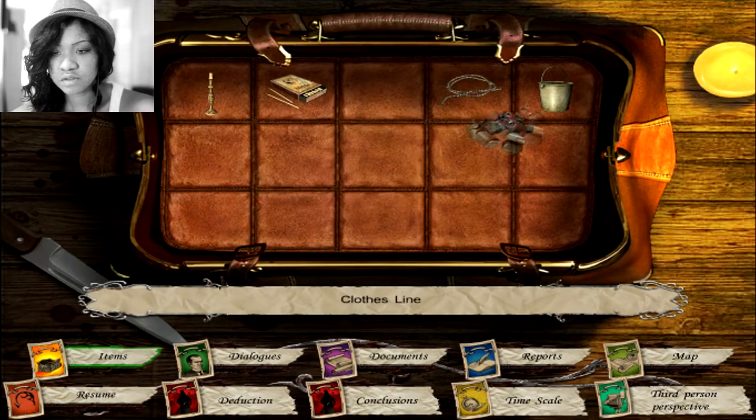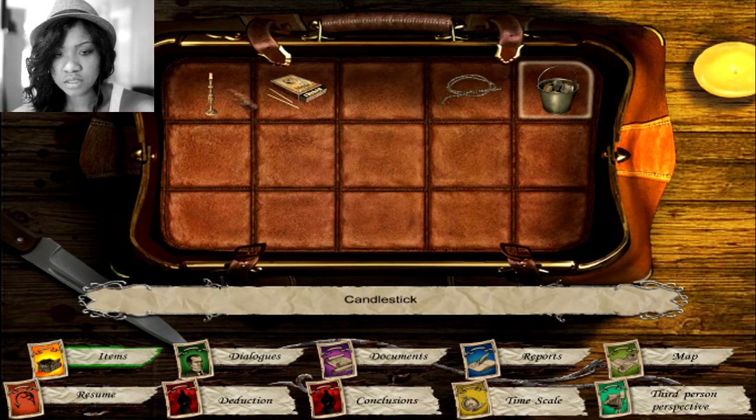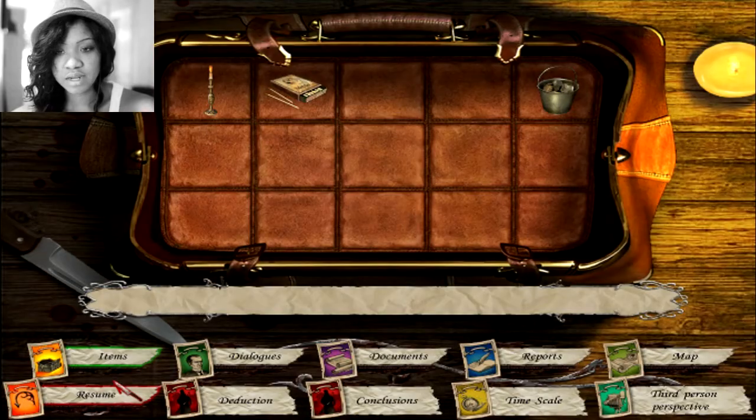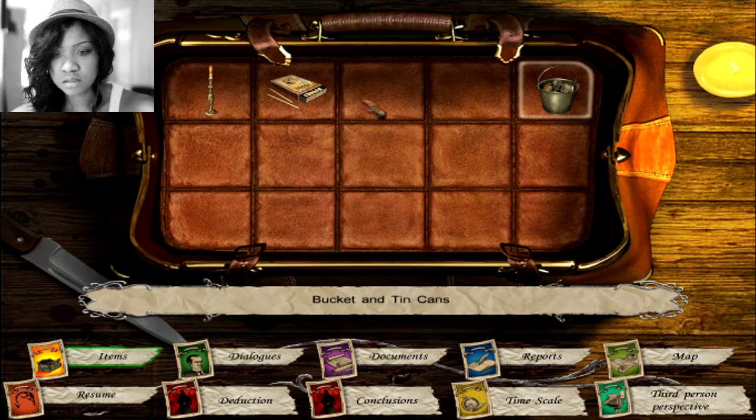And maybe this goes in the bucket. We are getting it, dudes. I need something. What do you need? Oh, the candlestick? Oh, no, wait. I need fire. Rope? Oh, duh. So we're trying to make some kind of distraction right now so we can get out of here. So, bucket goes. Okay, I guess the candlestick goes first. What do you freaking need?